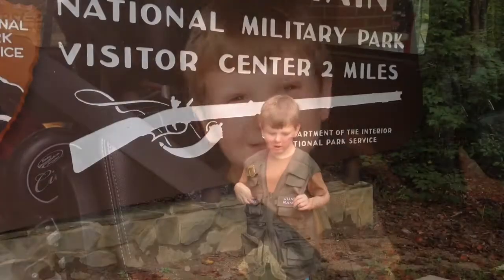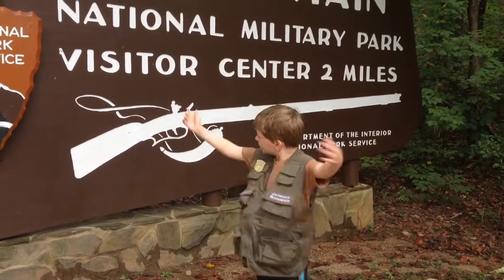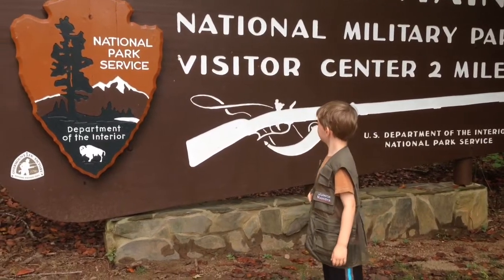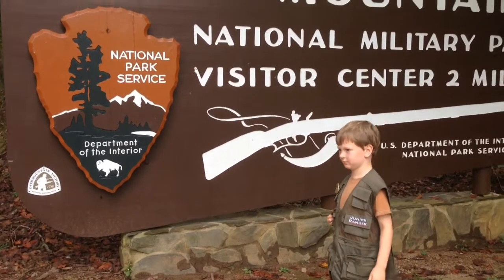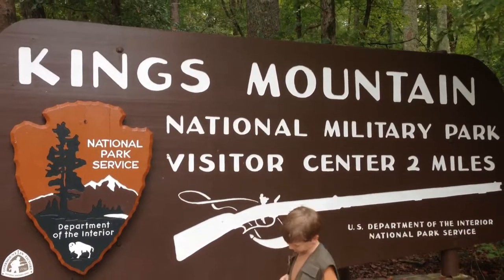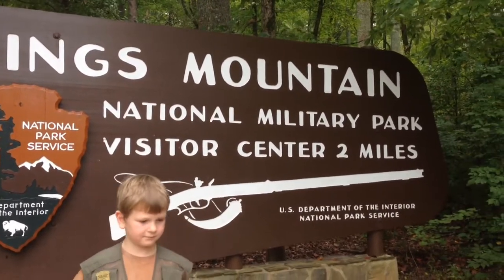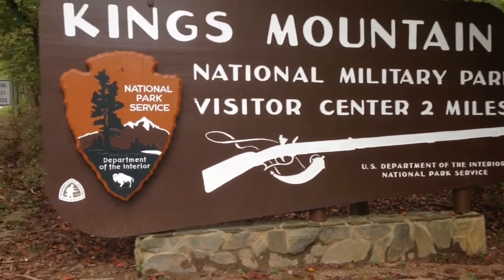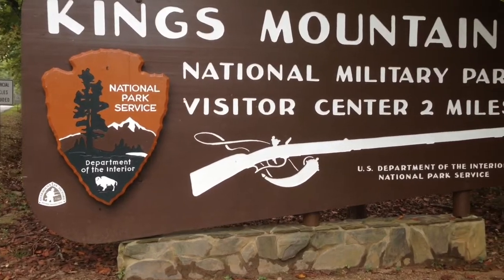Alright, here we go. Alright, look guys, we made it. We are going to do our Junior Ranger project here today at Kings Mountain, let's see if we can get up there. Kings Mountain National Military Park in, I think this is technically Clover, South Carolina, maybe Blacksburg, South Carolina. But either way, Kings Mountain National Military Park in South Carolina.